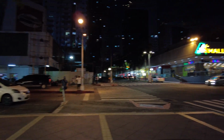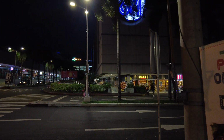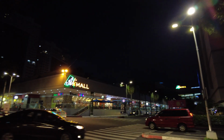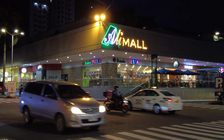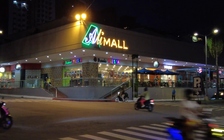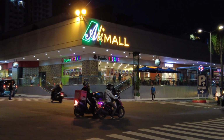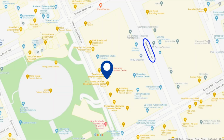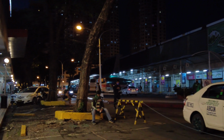We've hit the next corner. We're now at the other corner of SM Cubao. And right across it would be the historic Alley Mall, inspired, or I believe named after, the legendary heavyweight boxer Muhammad Ali. This mall was constructed in the 70s, around the same time of his rise and fame. Then right across it would now be the Araneta City bus station.